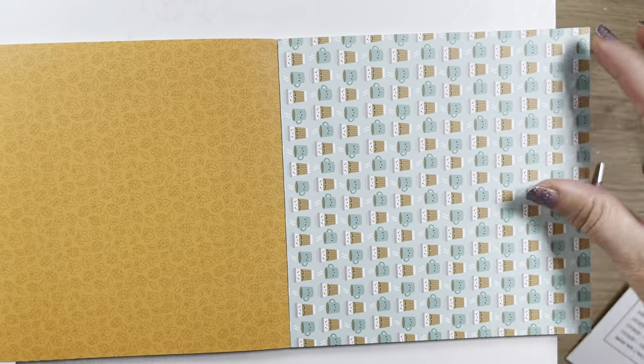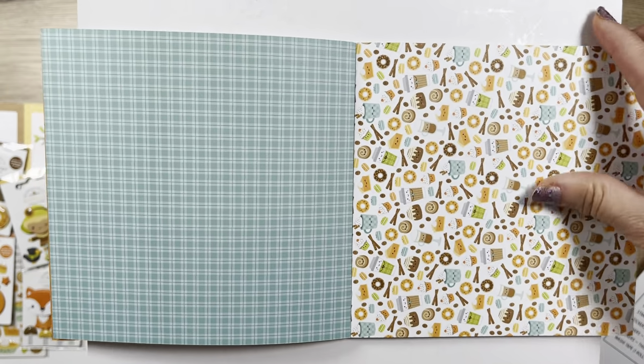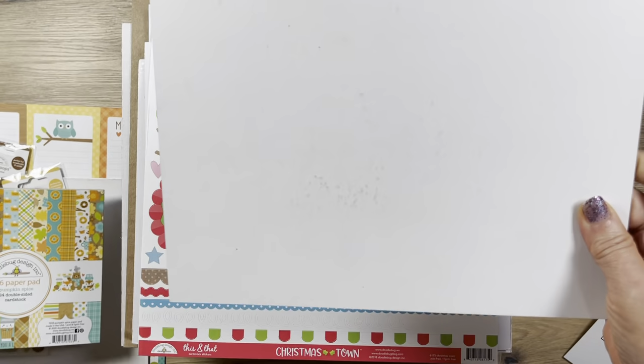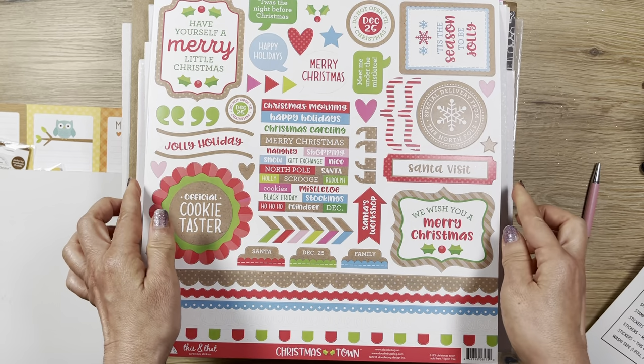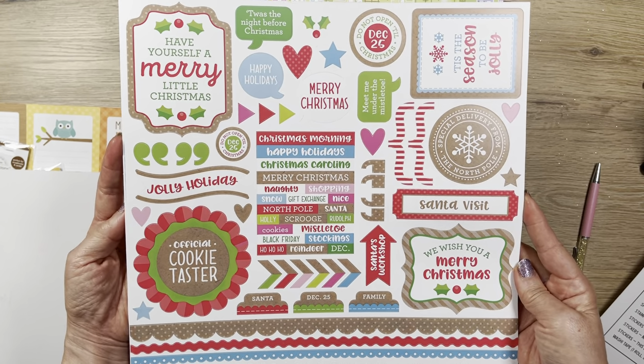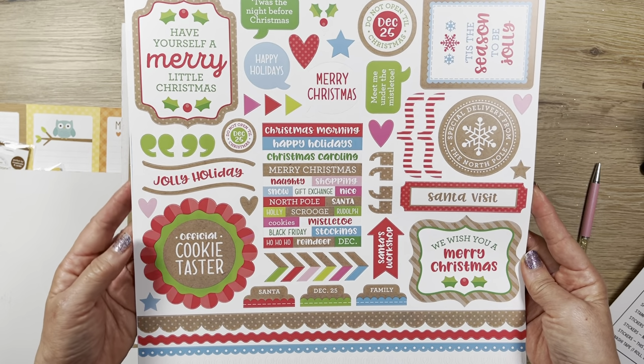Not quite yet. Look how cute these coffee cups are. Yep, there you go. Okay, so now it repeats. So that was the 6x6 paper pack. So anyway, I also got this a while back. I think it was from scrapbook.com when they had their big Christmas in July sales.